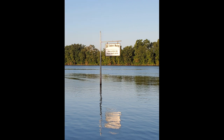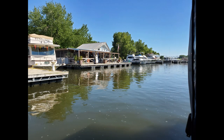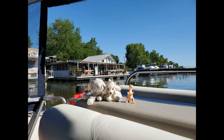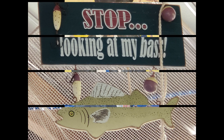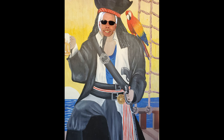After 120 miles, we reached the Tall Timbers Marina in Havana, Illinois. It's a small marina with a fuel dock and a restaurant. We showed up without reservations, but they had a couple transient slips available. The bar had some interesting decor, and we met some very nice people, including Bob, who owns and operates this marina with his wife since they built it.